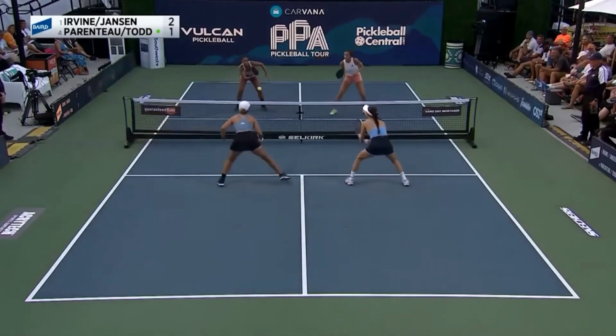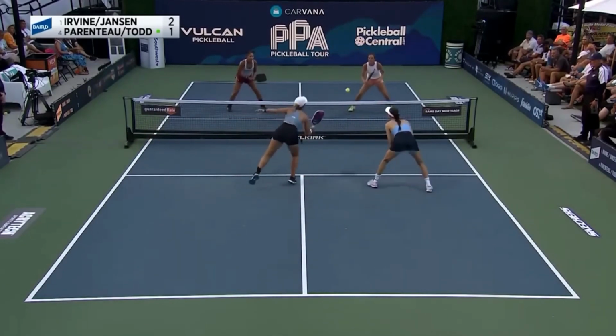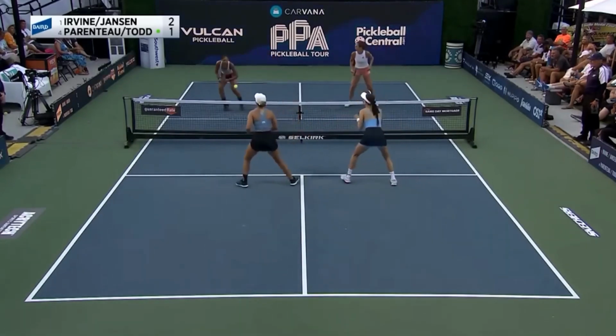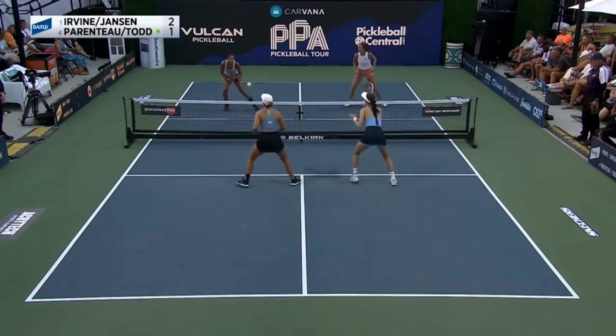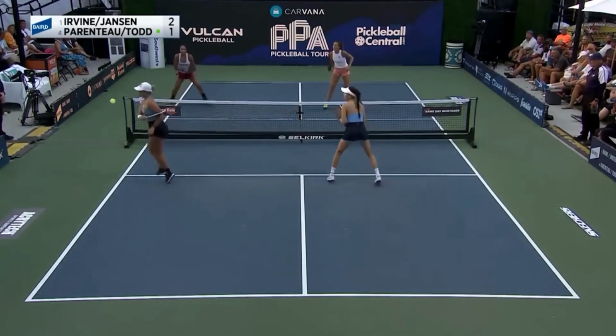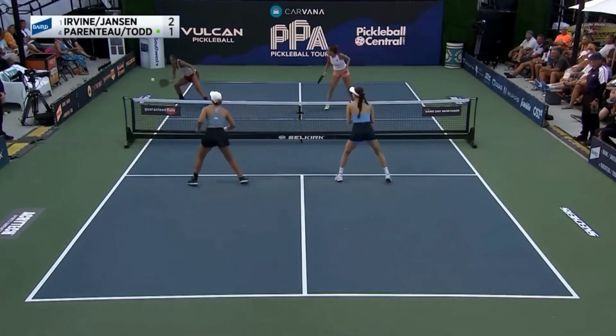Good get by Parenteau there. Now we're into a dink battle. It was a surprisingly high redirect by Parenteau that Jansen isn't attacking. Once again, Jansen and Irvine are staying well off the kitchen line and leaving the middle very open. This is not normal doubles form. And I'm not exactly sure what the idea here was.